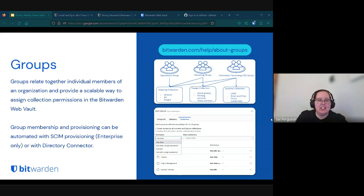And then just like within your identity provider, you can set up those members into groups so that all of your permissions are managed at scale. So who can get access to which collections does not need to be managed on a person-to-person basis, but it really allows for scaling. And you can also, with that SCIM provisioning or Directory Connector, sync that group membership between your identity provider and Bitwarden, so that you only need to manage that membership in one place. That membership is going to be automatically adjusted or removed based on whatever changes you're making in that provider.